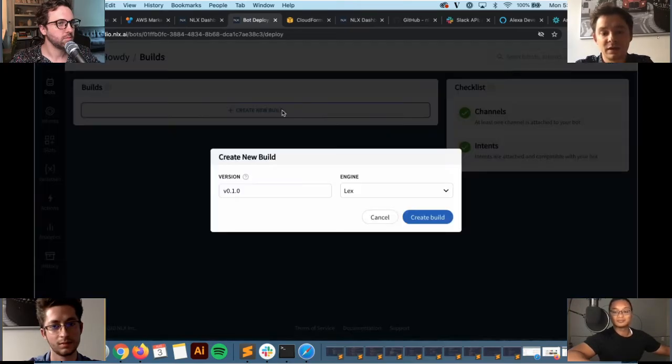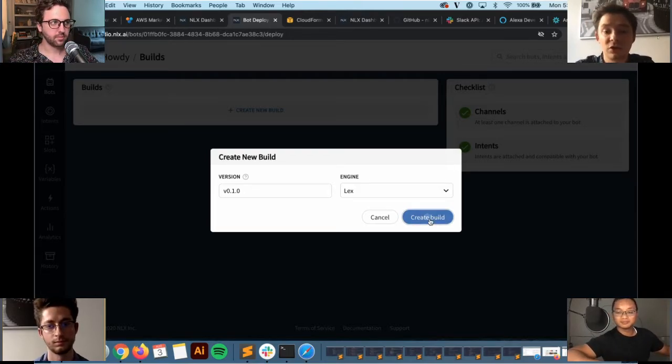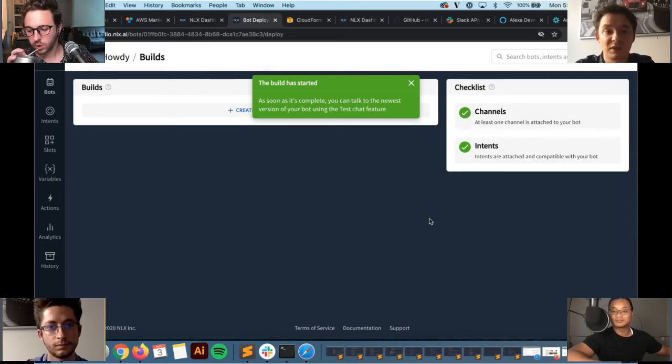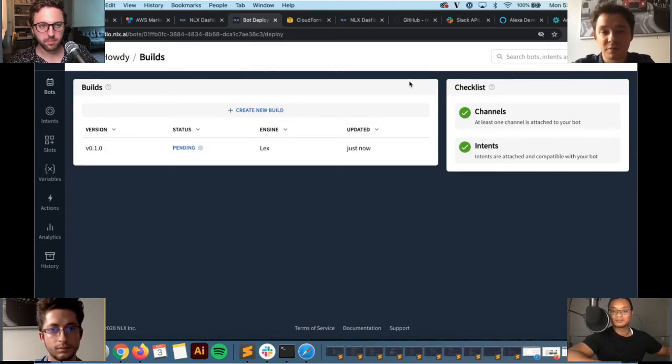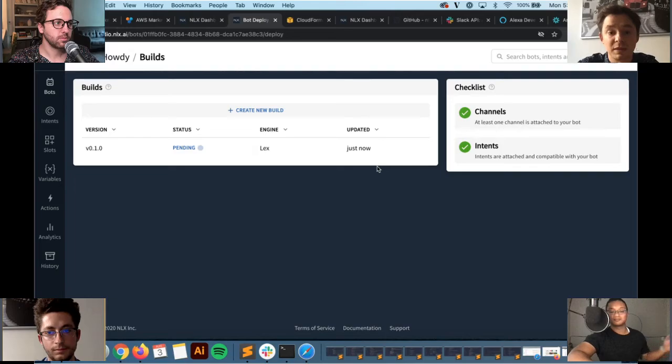And conceptually here, the builds process in NLX Studio entails getting all your content, all your bot settings, integrations, whatever you build for your bot. It takes a snapshot in time of all those resources, and then compiles that into a single build. And the deployment of it entails deploying that on NLX managed servers, so that your bot can be accessible to the world.